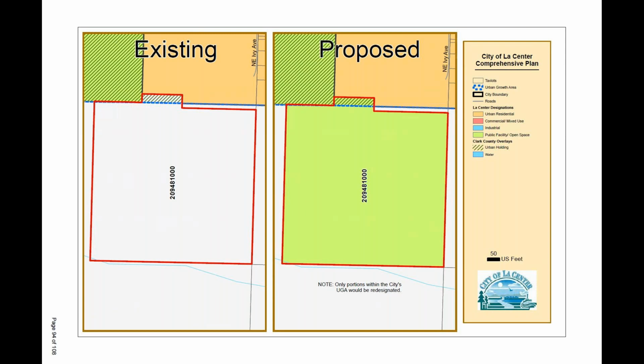Are there any other questions on this property? Let's make sure I'm clear. So we're not changing.